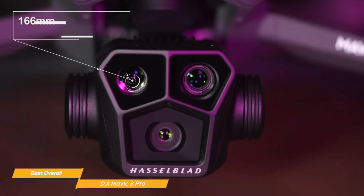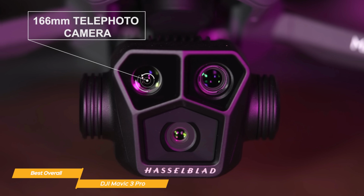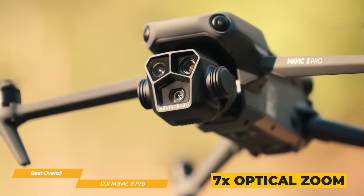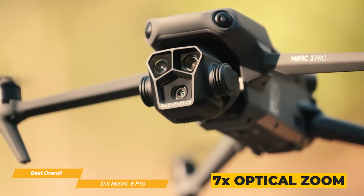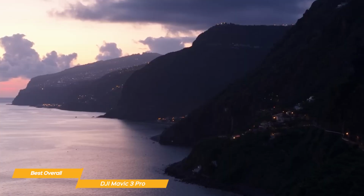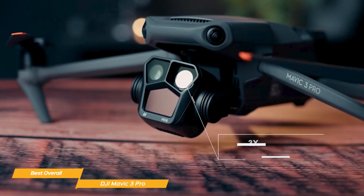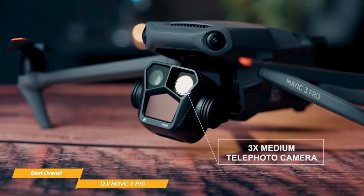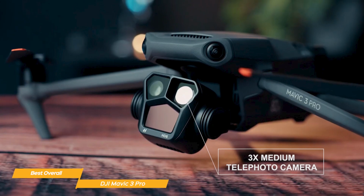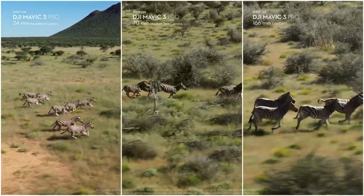They have also updated the 166mm telephoto camera from its previous focal length of 162mm from the Mavic 3 model. This camera also has a 7x optical zoom range, a huge improvement from the former 3x zoom, and the aperture has also changed from f4.4 to f3.4, so it can perform a little better in low-light environments. But probably the best improvement of the 3 cameras is the 3x medium telephoto camera, which now allows you to use D-Log-M and which now has a 70mm focal length. I know that's a lot to cover in just the cameras alone, but it just goes to show you what a beast this drone really is.